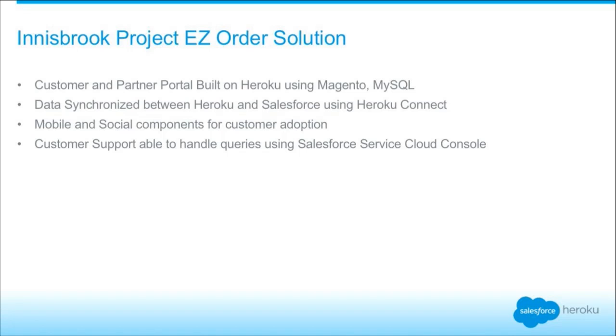They deployed a lot of social sharing mechanisms so that if I'm a good mommy and I bought my wrapping paper this year or my chocolate or whatever it might have been, I can go on Facebook and make sure all of my colleagues and friends and neighbors know that I've already done my bit for the kids' school. And last but not least, Innisbrook is also a Service Cloud customer, and so they really wanted their reps to be able to handle all service inquiries, whether they came in on the phone, via email, via direct mail sometimes, or from the online ordering experience, using the Service Cloud console.